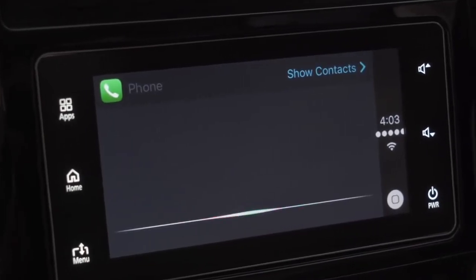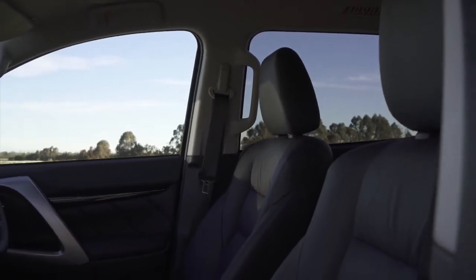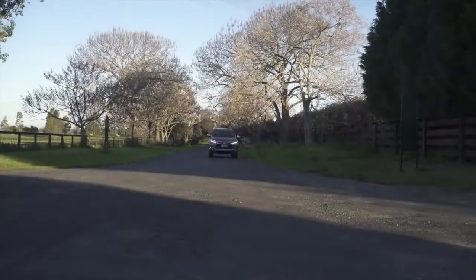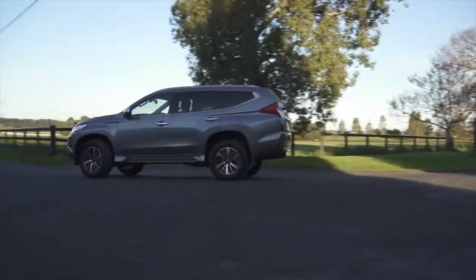Also, the great news is both the top-of-the-range Exceed and the mid-spec GLS come fitted with these comfy leather seat facings in the front, and in the Exceed they're heated too, for a comfortable driving experience in all seasons.